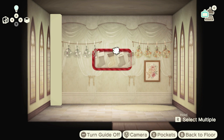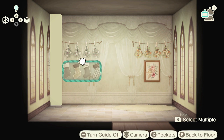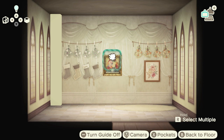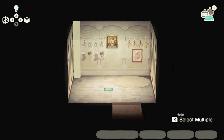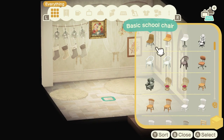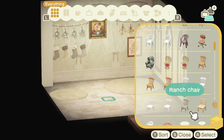Okay, this island is my winter island, so I am gonna throw stockings everywhere too. These picture frames are just so pretty. It looks strange right now because I don't have any furniture. So maybe we'll jump in, add some furniture. Let's see what we have.